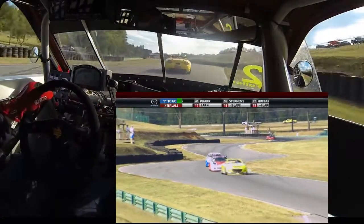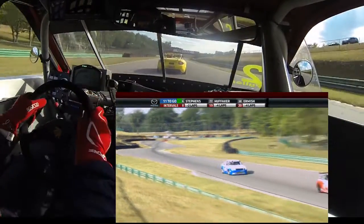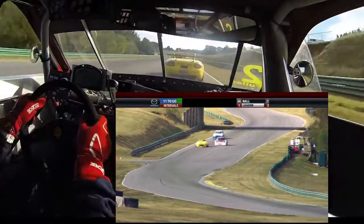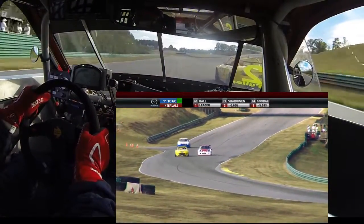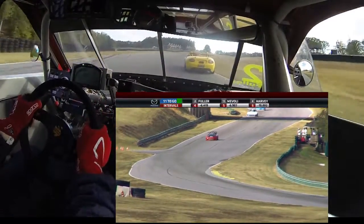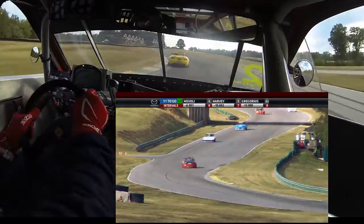Goodale settling into a rhythm here, but has company behind him in the form of both Fuller and Mavoli. Fuller pops out at the bottom of the S's. That's bold. Side by side is pretty scary at any speed through the S's here at VIR.